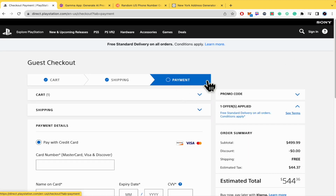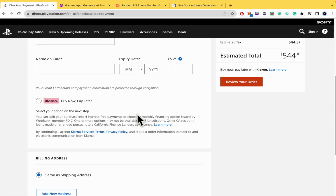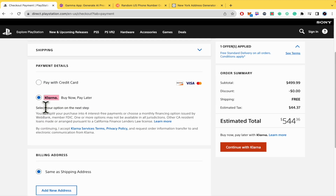And here in the last tab, the payment, you are going to be able to add your card number and some more data, but you can also use Klarna as a payment method, buy now and pay later. You're going to split your purchase into 4 interest-free payments or choose a monthly financing option issued by the web bank member FDIC, okay? And so, you must click here to continue with Klarna to log in with your credentials, and in that way you're going to be able to buy something here in direct.playstation.com.